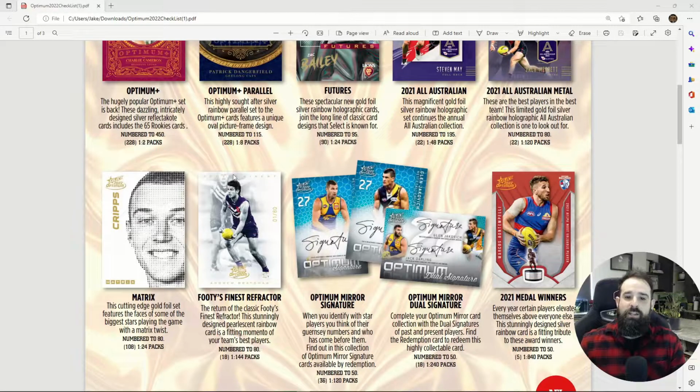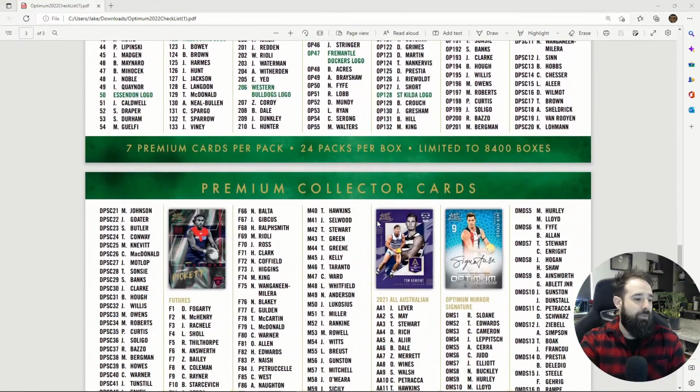Really beautiful looking cards. And to be honest, I think these will be the most sought after non-sig card in this set. Even though they might not have the rarity of some of the other ones that we'll get into later, or even the All-Australian medal cards, I think these will be the most sought after non-sig insert for me. What we're going to do, we're going to scroll down. We're going to have a cheeky look at the player representation here.